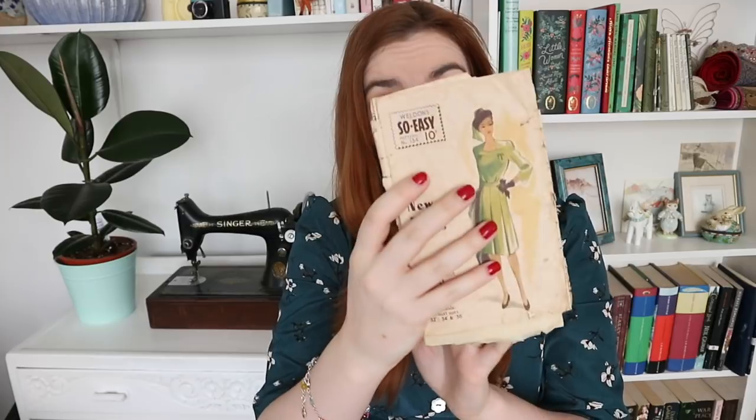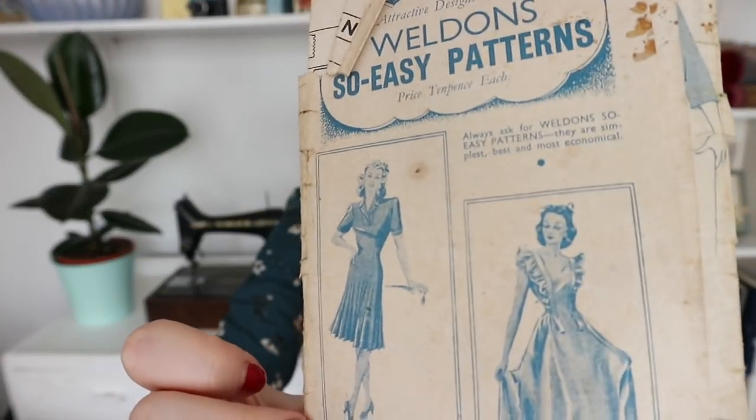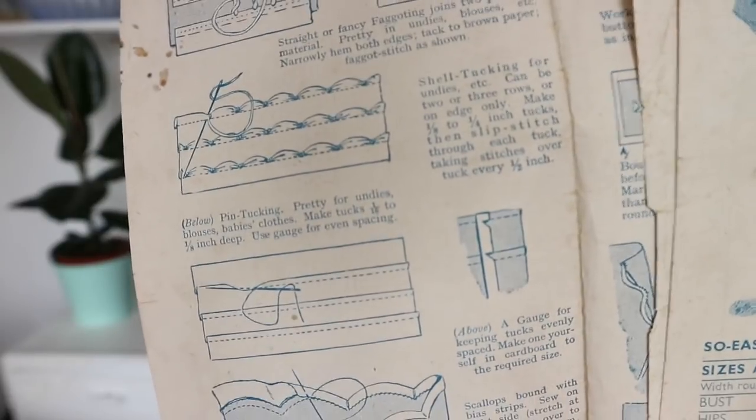I'm not sure where this one's from. It looks British by the colours and everything. Oh my goodness. This has got a back book to it, and this is on the back of it, which is so beautiful. Look at her. So cool. A pleated frock. I love that they called dresses frocks. I think we need to bring that back. Ooh, look at you, dear, in your nice frock. So this is another drawing of the piece, and here it's got all these details and how to sew it, and it's so, so beautiful.